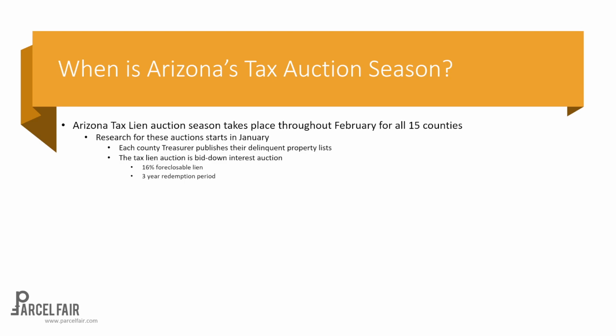These foreclosable liens have a 3-year redemption period. And just a side note here, these tax lien auctions are going on in February. Some counties have some smaller tax deed auctions. Just don't get confused when you see those as well. Those happen throughout the year, whereas I think there's only one on the schedule right now, but those can happen from time to time as well. So don't get confused if you see a tax deed auction. Those are also a thing.